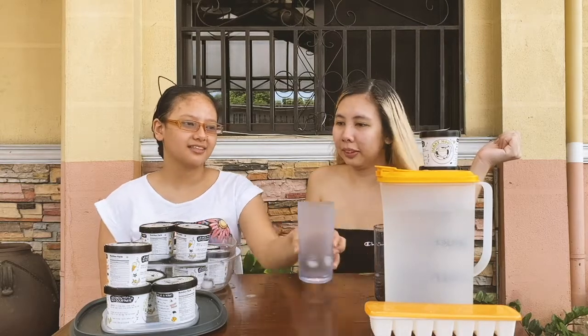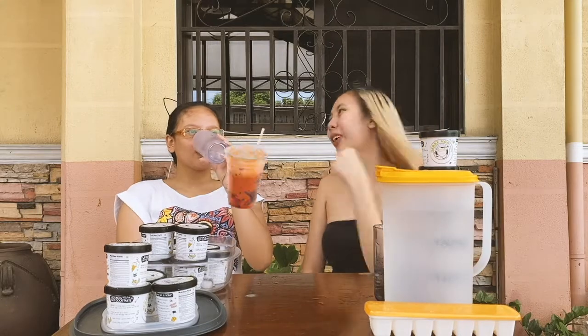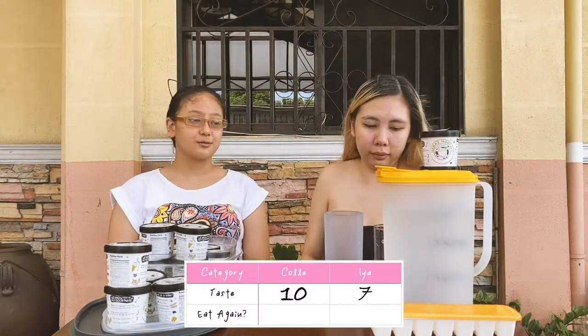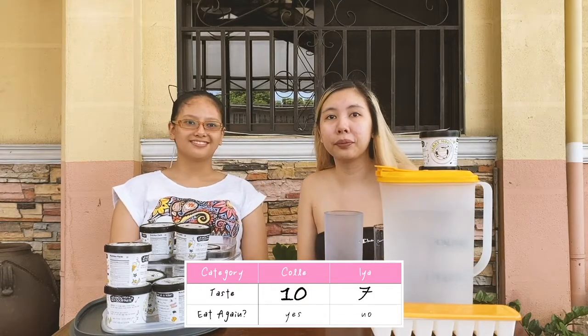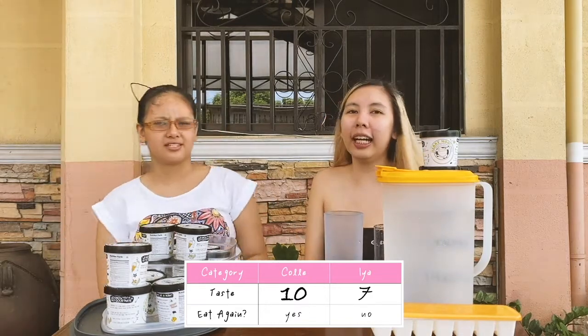For me, I like Thai milk tea, but in ice cream form, it kind of hit different. For me personally, it's like 7. It's so strong, honestly. Would I eat it again? No. I prefer Thai milk tea as itself. But I dig it.